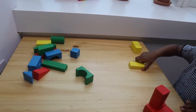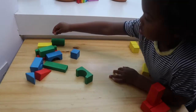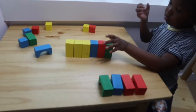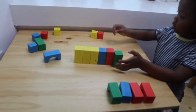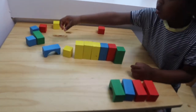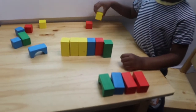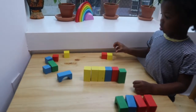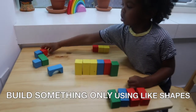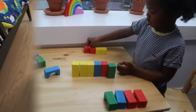What I let him do is again sort by color, but something that I noticed he was doing the other day is that I had him sorting by shapes, and he was actually building separate little columns with the same shape. So maybe that's something you can add on: have your child sort by the shapes, but then have them build something using only the like shapes, which I think was really cool.